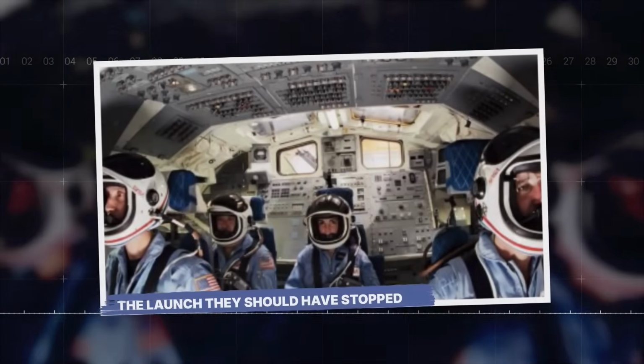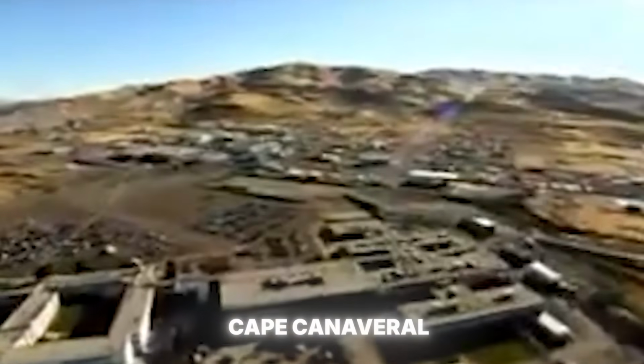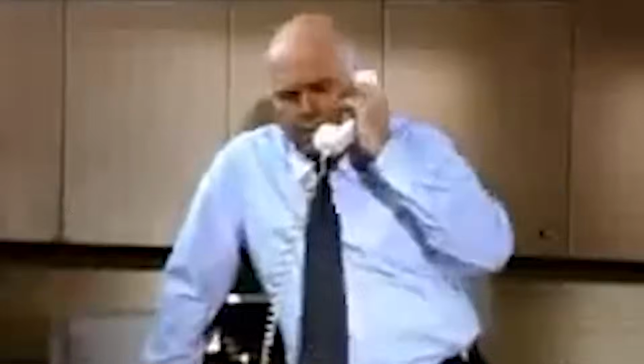The launch they should have stopped, January 28, 1986. Cape Canaveral, 36 degrees at dawn. Roger Boisjoly hadn't slept. The Morton Thiokol engineer had spent the entire night begging his bosses not to launch. He had the data. He had the photographs. He knew those rubber O-ring seals became dangerously stiff in cold temperatures. If you launch tomorrow, he told them, you're taking a risk unlike anything we've ever taken before.